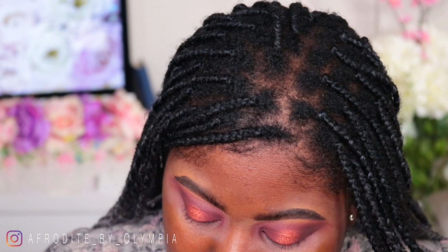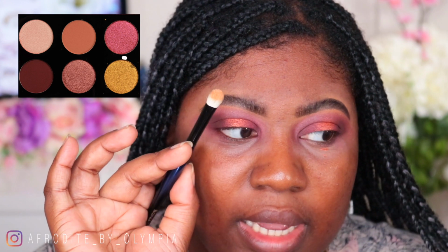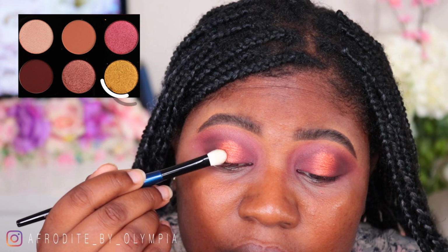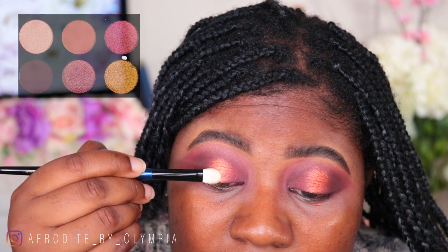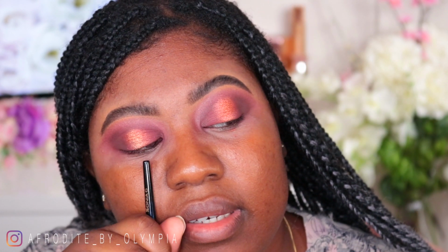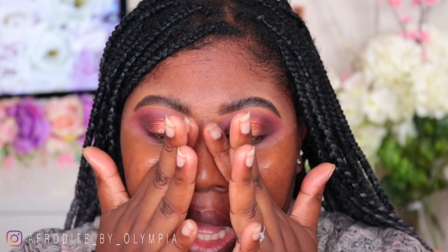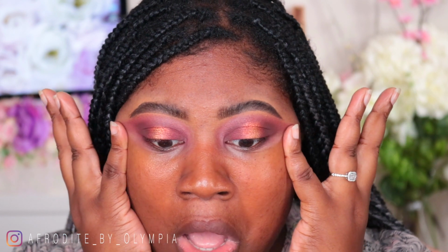soft shader into Golden Honey, and just want a light application, so just in the very center, just like that. See, this one compared to this one just has a bit more dimension to it. Oh, she's cute. Okay, so we're gonna leave it at that for now. I'm gonna zoom you guys out and we can do the rest of my face, and then we can come back to the eyes and finishing this look off.